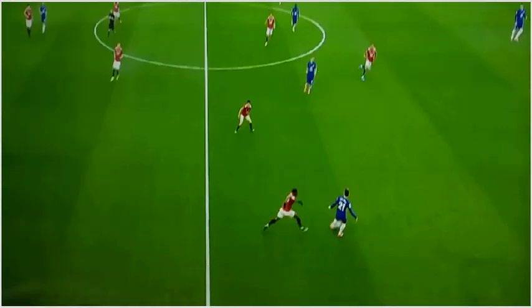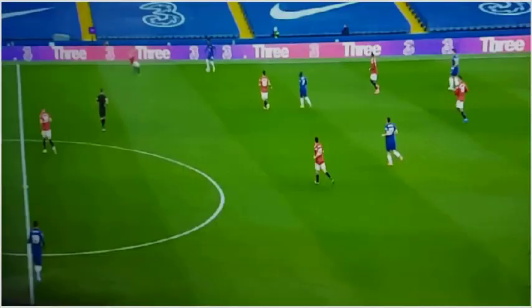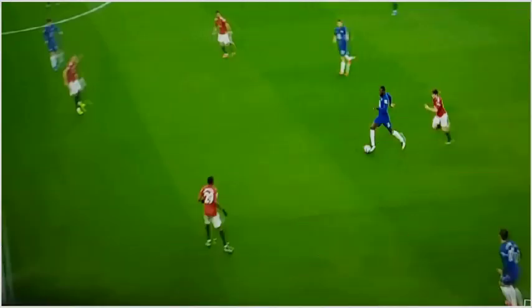Going to screenshots of the game, Wan-Bissaka presses Chilwell in Chelsea's half and forces Chilwell to play backwards. In the same phase of play, the ball is switched out to Hudson-Odoi, and Shaw presses him in his own half, and the ball ends up in touch. But the fallback of the fullback's high pressing was the space created in behind.